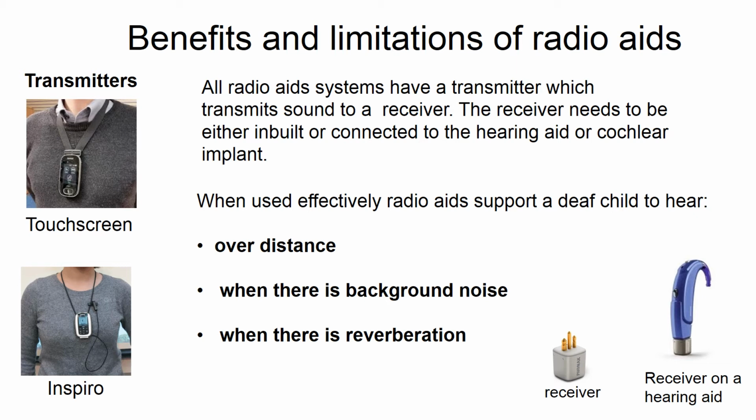Assistive technology, such as a radio aid, can often benefit a child with a hearing loss because the radio aid wirelessly sends the target sound to their hearing aid or cochlear implant directly. This means the deaf person can hear the teacher more clearly over distance and even from a different room. Teachers should note that they need to mute the radio aid if they don't want their secrets to be heard.